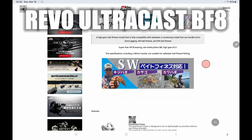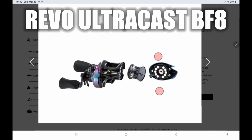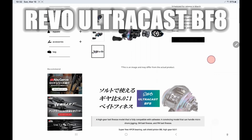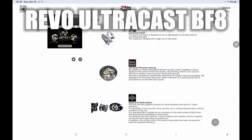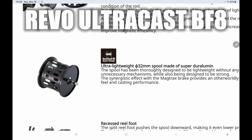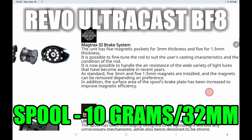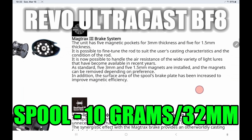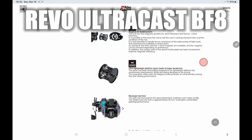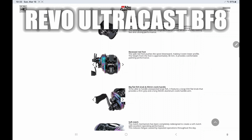Now just for clarification, the UltraCast is made for light game saltwater fishing, so it does feature a more robust spool, handle, and knob assembly. Now speaking of the spool, since it is an older generation of BFS reel, it sports a huge spool by today's bait finesse standards at 32 millimeters and weighs a whopping 10 grams. Also, it features basic MagTrack static brakes, so don't expect this reel to do any 1 gram lure casting.